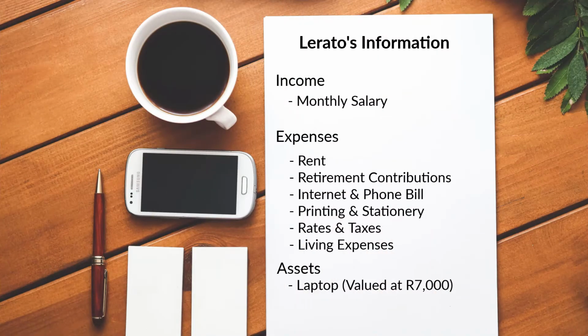Now let's look at a case study in order to practically apply all the information that I've said so far. Let's consider Lerato, who is an employee earning a salary. Her situation is that, before lockdown, she worked at an office premises, like most people. During lockdown, she was expected to stay at home, and since then she's been working from home.